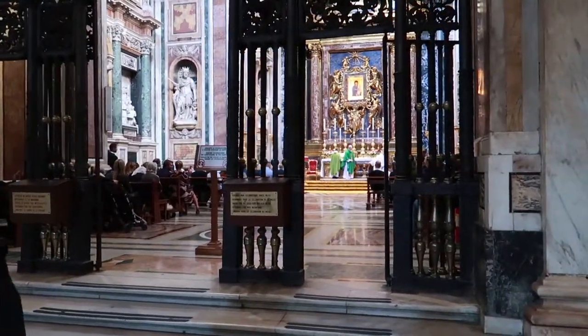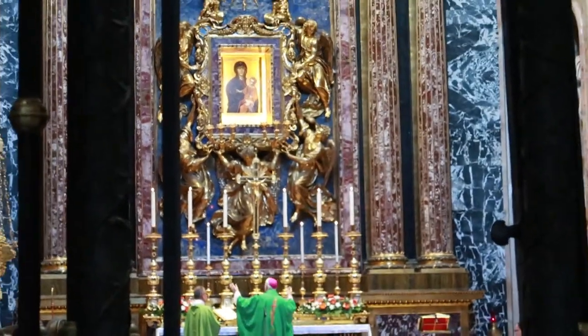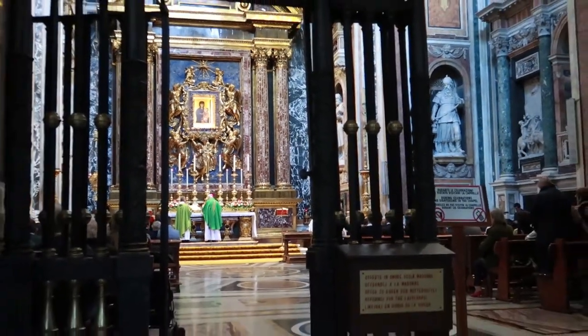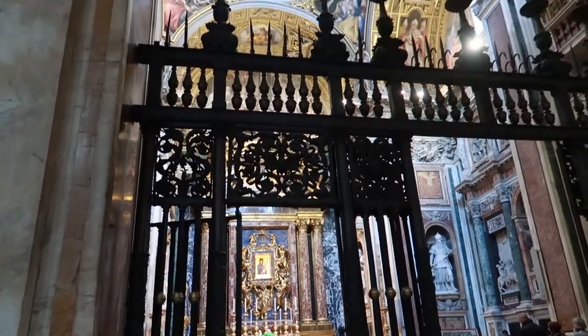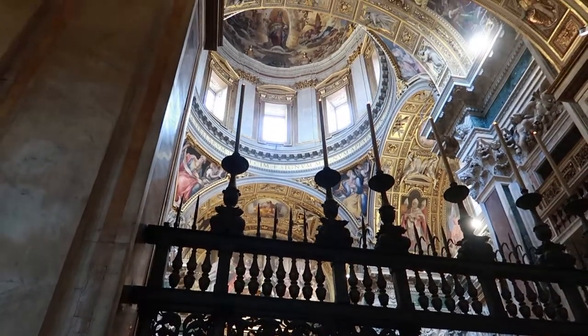This is the Borghese Chapel. It's where you'll find that painting above the altar called the Salus Populi Romani, or Salvation of the Roman People. It is said to be painted 1,000 years ago by Saint Luke the Evangelist. Legend has it that it helped keep away the plague from the city. This chapel is decorated with a lot of art and is a very popular part of the basilica.